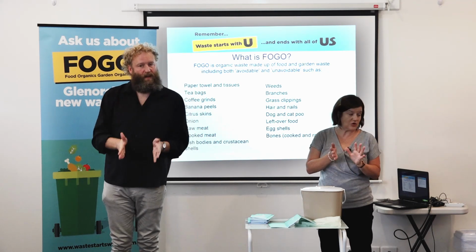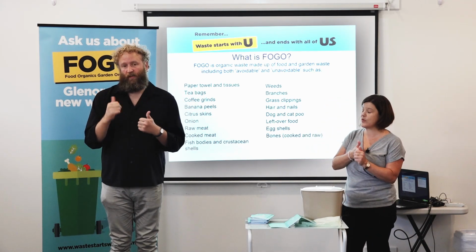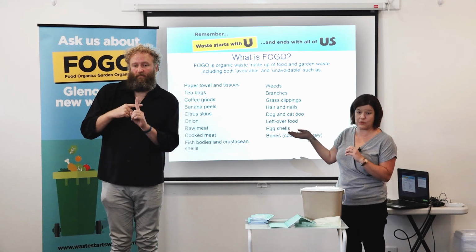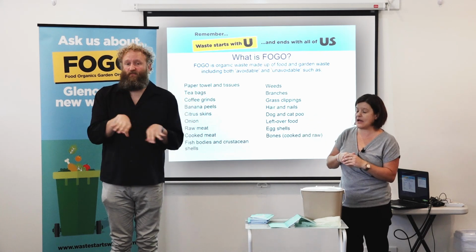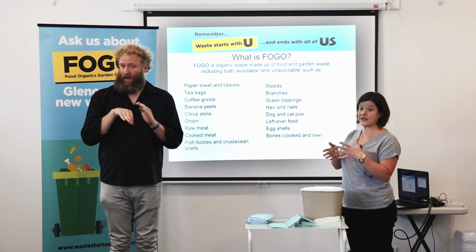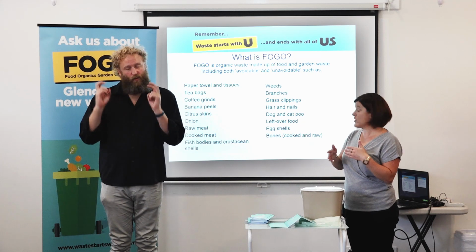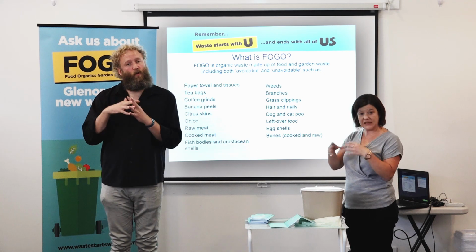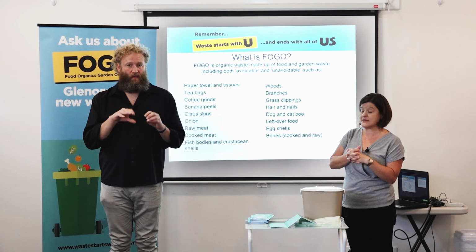For those of you that do compost already, that's fantastic. Some household composts do not get up to the required temperature to break down certain items that we can put into our FOGO bins. So these things that I've listed, including dog and cat poo, hair and nail clippings, grass clippings, banana peels, coffee grinds, raw and cooked meat and bones and fish, castings I suppose for want of a better term, can go into your FOGO bin.